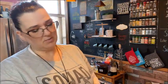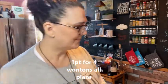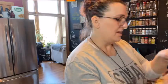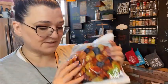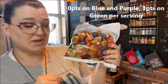I picked up these on the recommendation of a YouTuber I watch. They're the chicken cilantro mini wontons. Thought those might be good to snack on. Picked up some carrot medallions because I really like these. Not only are they delicious, but they are visually appealing to me.